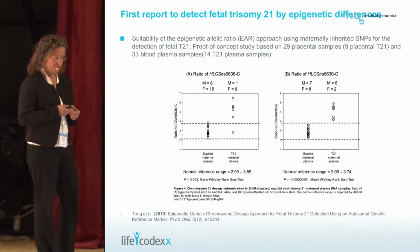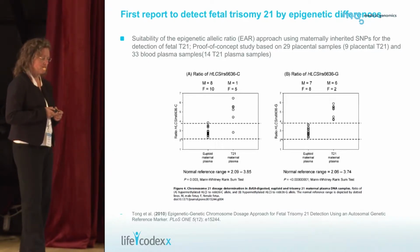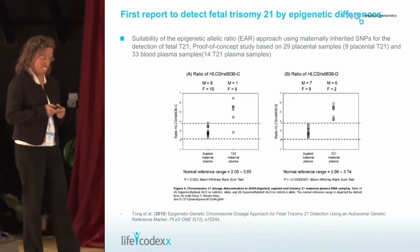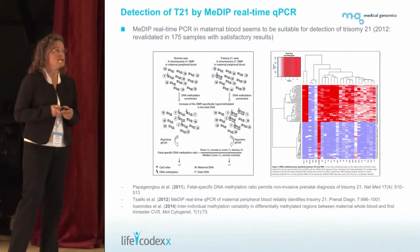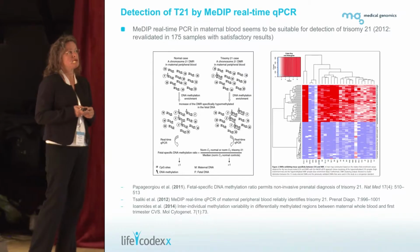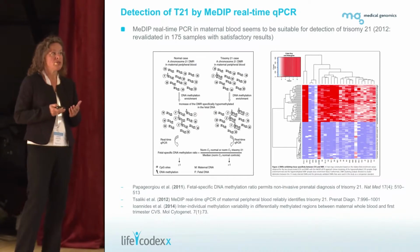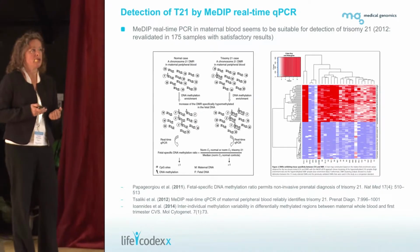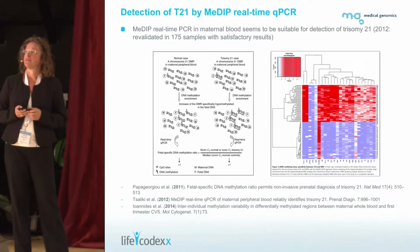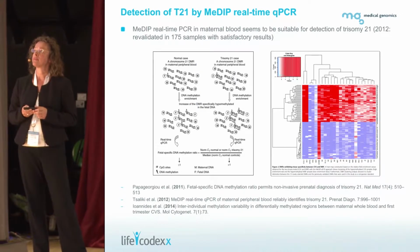Then, 2 years later, these scientists also found very important and useful information about trisomy 21, and they worked with plasma and maternal cells. And another very exciting work was done by a group of Cypriots who could report their results in Nature Medicine in 2011, and they used another epigenetic approach to enrich fetal DNA, and they were also able to detect the fetal trisomy 21. Two years later, another group conducting genetic research also obtained useful results that helped with fetal screening.